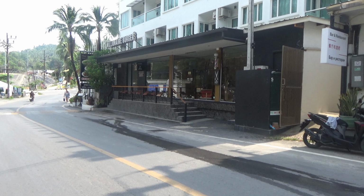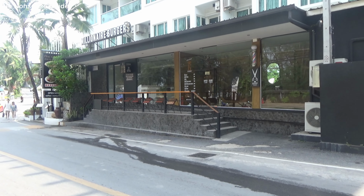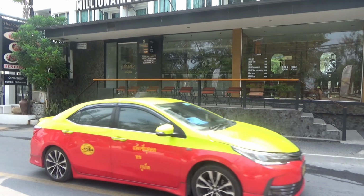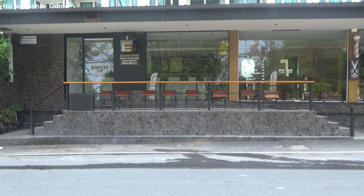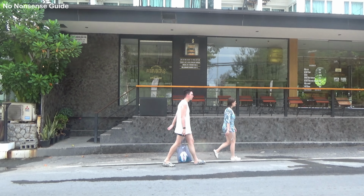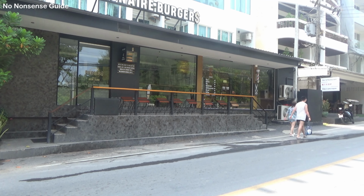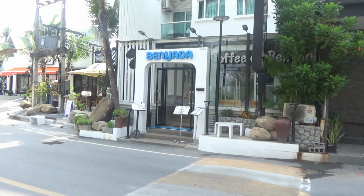And right next door to the Surin Bay Hotel is Millionaire's Burger. Now that used to be, I believe, a 7-Eleven or a Family Mart. It used to be a convenience store, but they've changed it to a burger place. Haven't yet tried that myself. I have heard of the Millionaire's Burger. I've seen it on social media and I wasn't quite sure where the place was, but that's it. Don't think it's open yet because it's a Sunday morning, it's a little bit early.